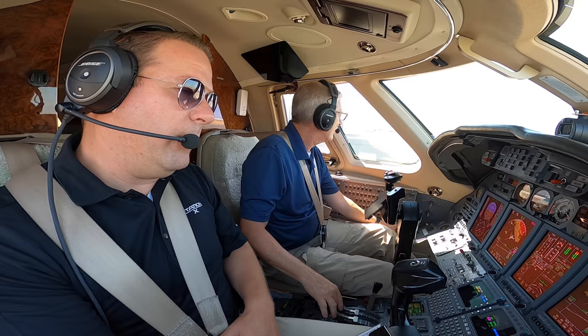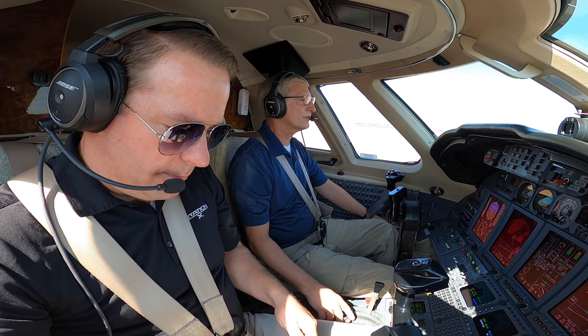Passengers have been briefed. Thrusters have been checked. Flaps are 5 selected and 5 indicated. Trim is 0, 0, minus 7.0 for the full fuel load. V speeds are set at 137, 137, 144.